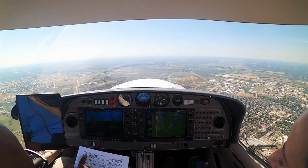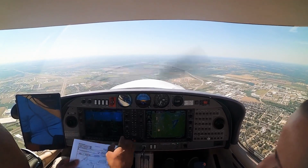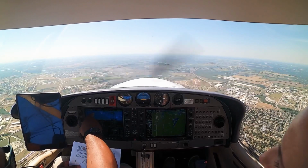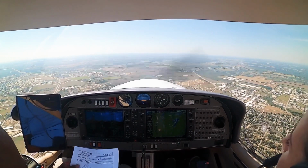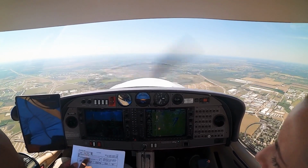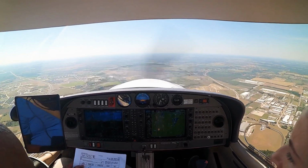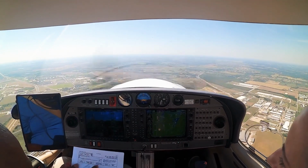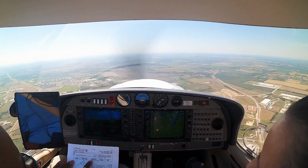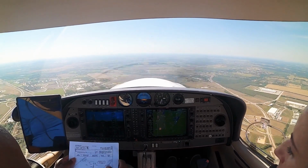Localizer is 110.95. It's already inactive. It's not active. We're not close enough to pick up the localizer. Okay. Will it switch automatically? Yeah. It'll turn green. Course would be 353. Okay. Venus is already in there, 128.025 is already there. I would have regional. Sphinx is 4.625. Ground and Unicom is 1.2.